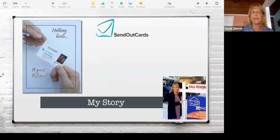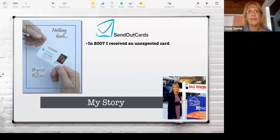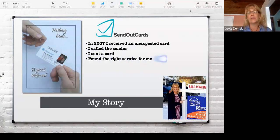So here's a little bit of my journey. I received this card in the mail, Nothing Beats a Great Referral, after a networking event in 2007. As a realtor for 3 years, with probably about 75 closed transactions, I had a pile of files on my desk. I did not have a CRM. I didn't have anywhere to store those contacts, so I thought I'd just keep them in front of me. I found that this was an amazing system. I called the guy who sent me the card. I actually sent a card to my husband, Steve. And I chose this service for me. It was the right service. It allowed me to write down or keep track of people, addresses, phone numbers, birth dates, home anniversary dates. So this was the right service for me.